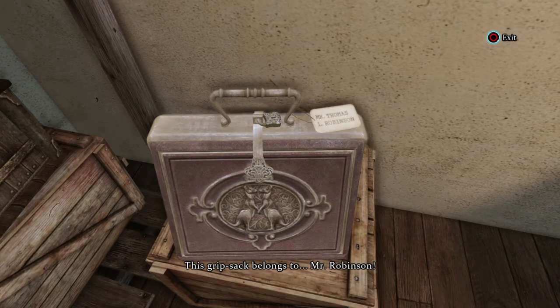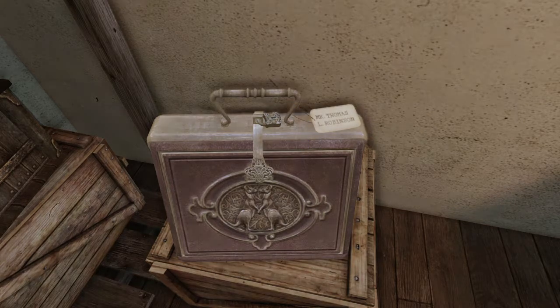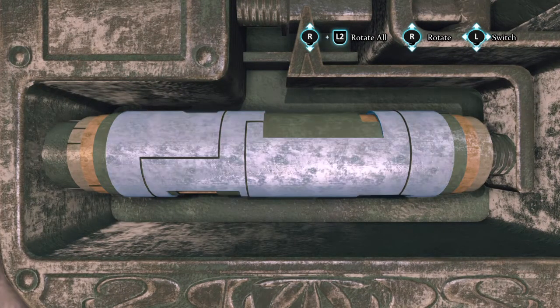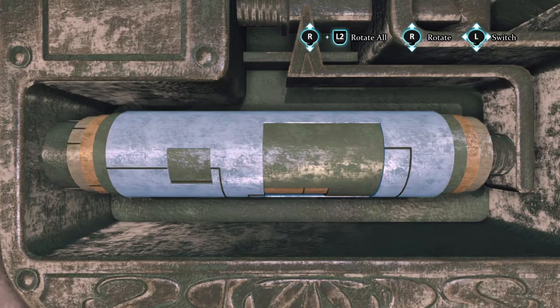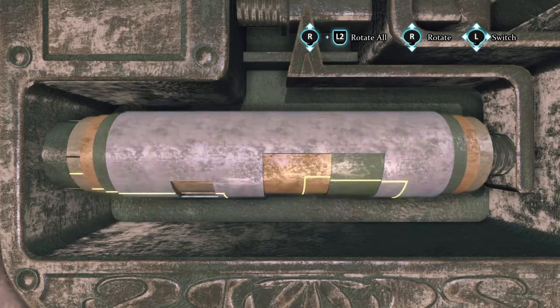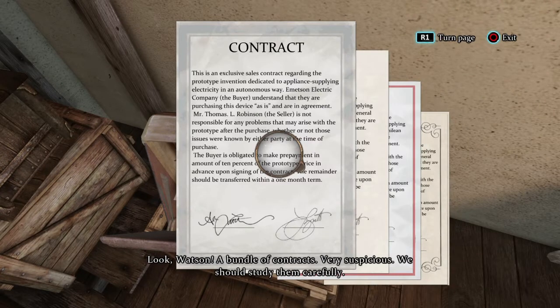This gripsack belongs to Mr. Robinson. I think we should open it, Holmes. This is what they call force majeure. I'll keep watch. Of course. I do like these little puzzles, actually. Sometimes they're all mixed up, sometimes just a matter of moving a few things. Contracts, okay. Look, Watson, a bundle of contracts. Very suspicious. We should study them carefully.